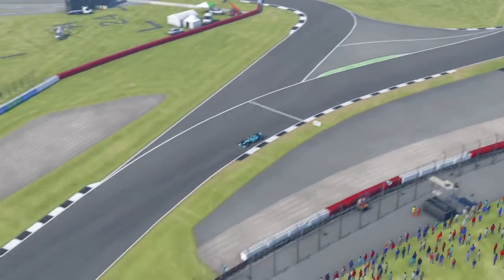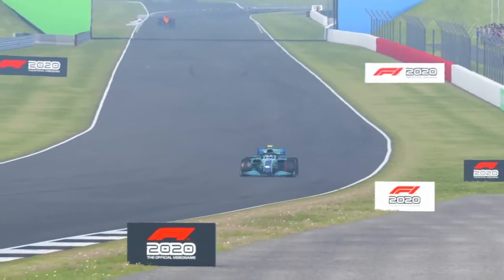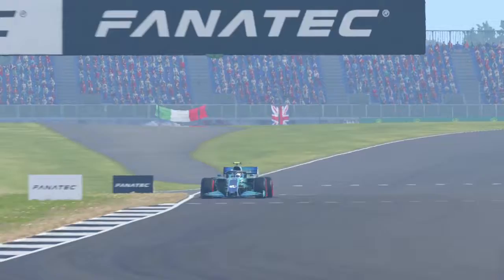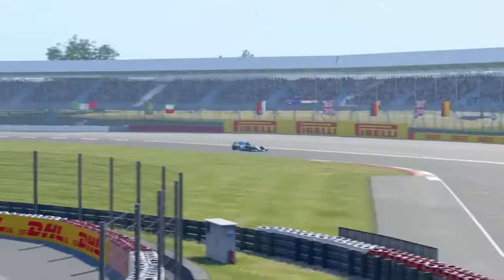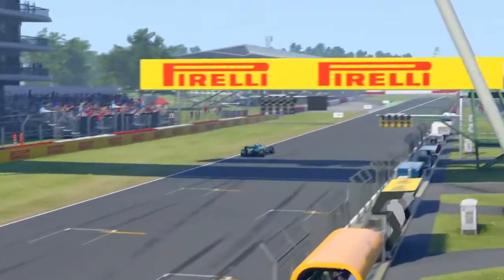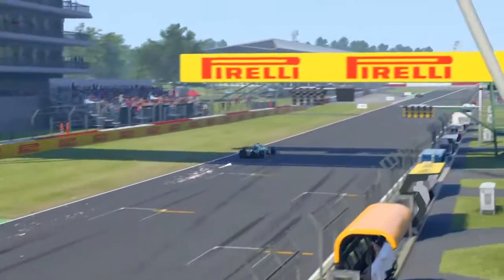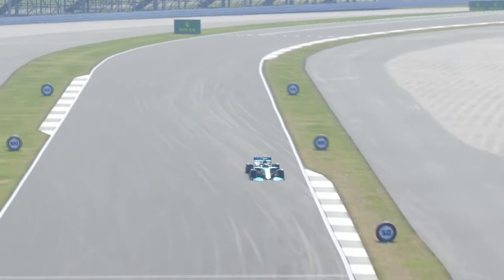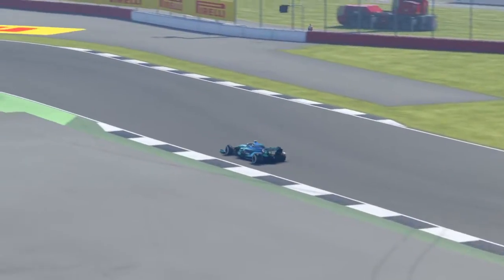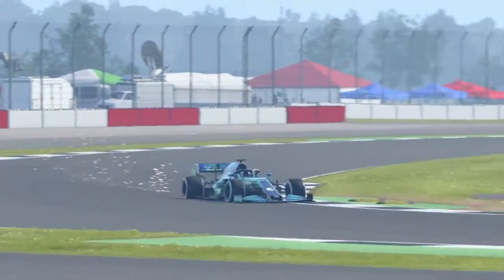Gee, look at that, just pure speed through there by Bottas. So on board again with Shay Smithey, who is currently in third position after starting in 6th position. Driven quite well today by the young Australian.